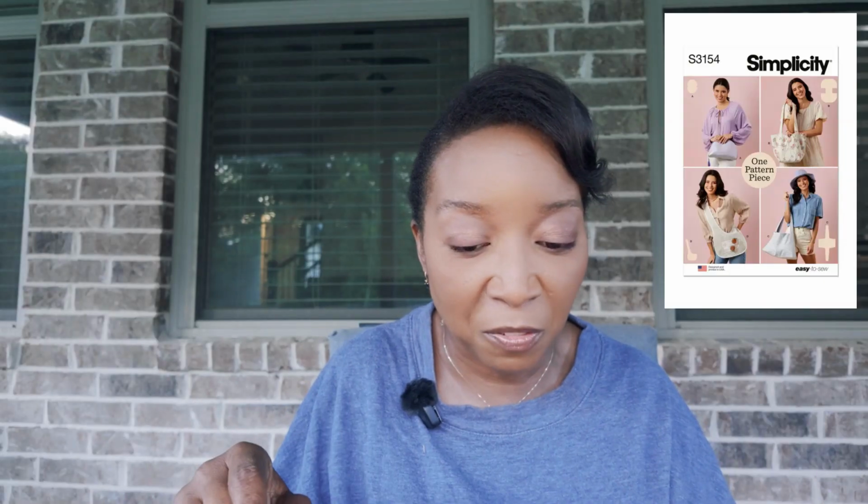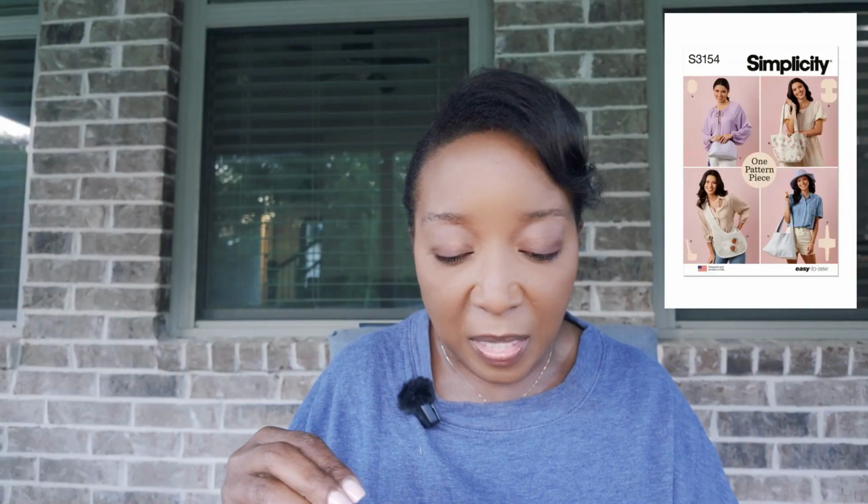For that first bag that I said looked like a taco, you'll need a metal zipper for that one and a tassel. And then for view D, you'll need a fold over braid or 2 packages of double fold bias tape. So you've got some options there for things that you might need depending on the bag that you choose to make. But I think it's a super cute pattern.